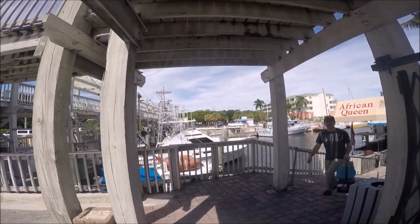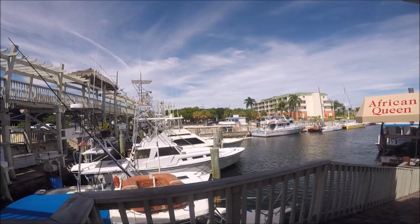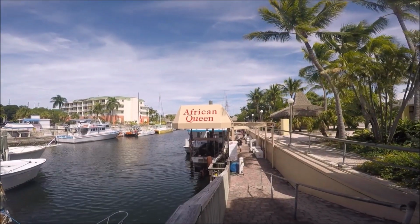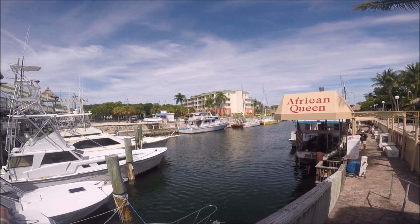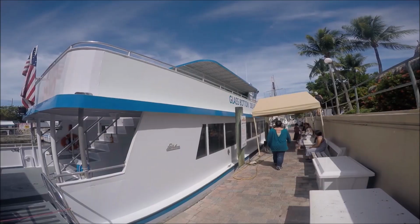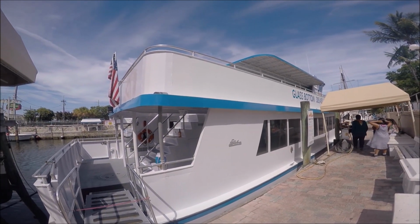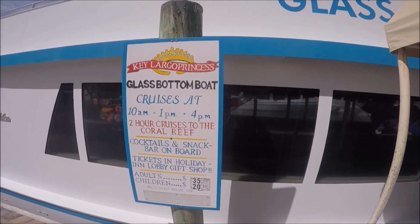Once we got our tickets, we walked down to the dock on the left side of the hotel to get to our boat. When we got down to the dock, we saw the African Queen boat. This is especially interesting to those classic Hollywood movie fans. This is the original boat from the movie The African Queen with Humphrey Bogart and Katharine Hepburn. It's also available for special tours and on display for folks to look at.